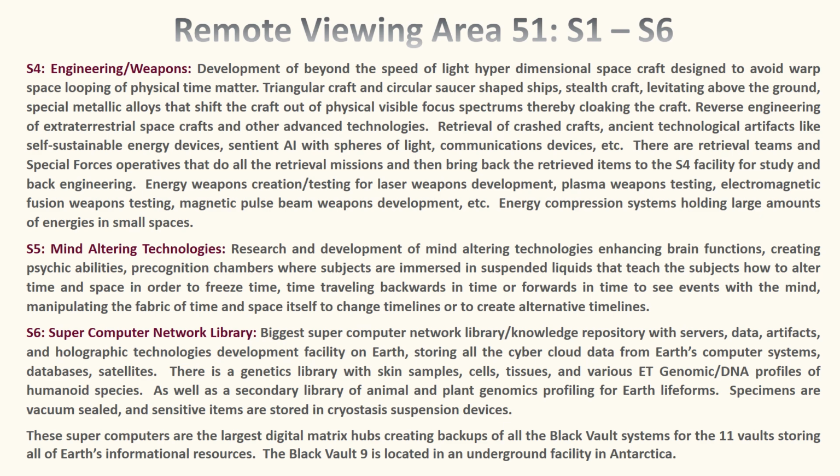Energy weapons creation and testing for laser weapons development, plasma weapons testing, electromagnetic fusion weapons testing, magnetic pulse beam weapons development, etc. Energy compression systems holding large amounts of energies in small spaces.